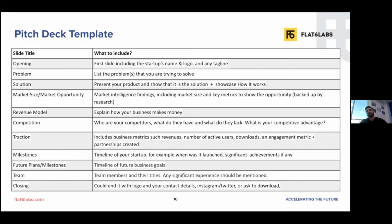And so traction is more up to you on how you define the metrics that are important to your solution, to identify traction, but always try and identify it. So here we've listed revenues, number of active users, downloads, an engagement metric, partnerships created. All of these things fall under traction.